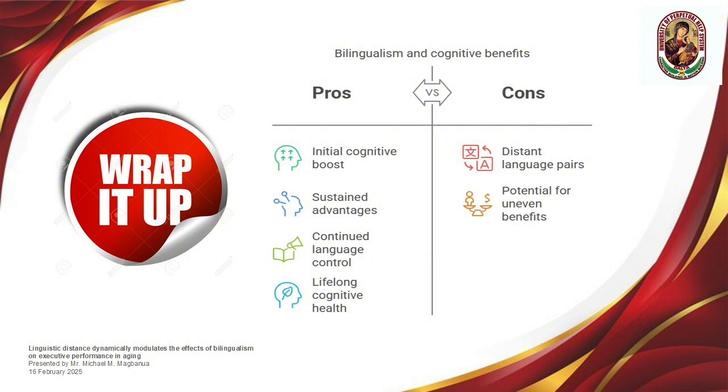To wrap it up, Gaio and his team's study challenges the conventional understanding of bilingual cognitive advantages by introducing the concept of linguistic distance. Their findings suggest that the greater the difference between two languages, the stronger the cognitive benefits, especially in aging individuals. I hope this presentation has provided you with meaningful insights into the dynamic relationship between linguistic distance and executive function.